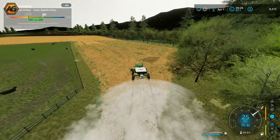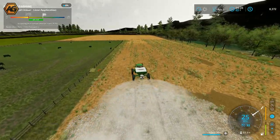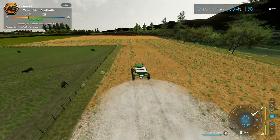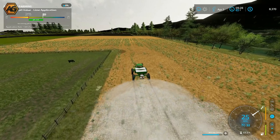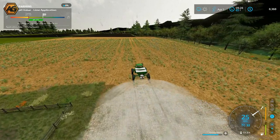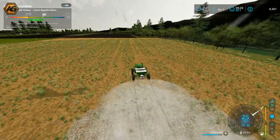We'll focus on getting the main part here of the field done. And if we don't get it all done, that'll just be that little bit out there in front near the road, which won't quite have enough lime on it. But I reckon we should. Just looking how quickly we're using it up, we should be good to go. So we'll just jump into a very quick time lapse, get this done, and we'll see you back at the yard very soon.